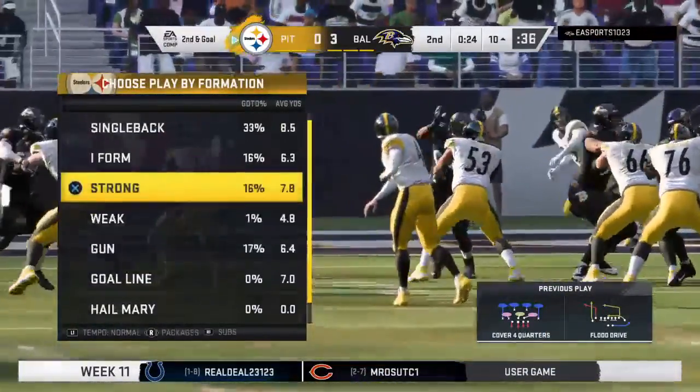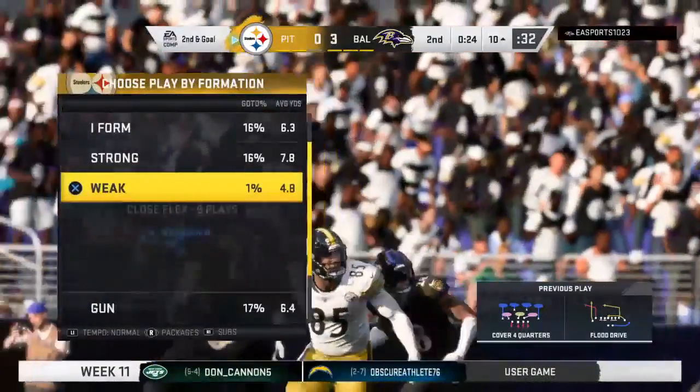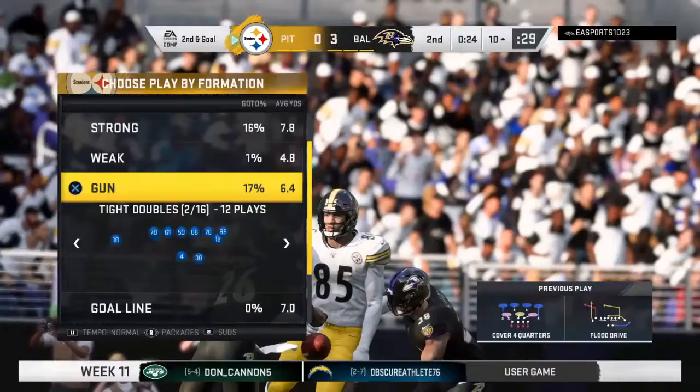Well, he'd been targeted quite a bit on this drive, and finally I think the guys on the defensive side, they said no more. They slapped the double coverage on him, made it very tough for him to get the ball.